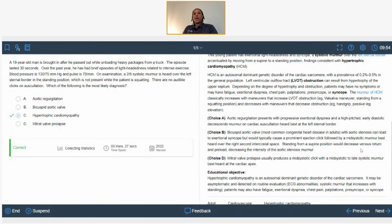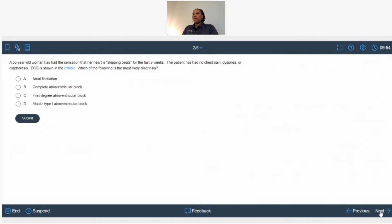Let's move on to our next question. This is also a diagnosis question. A 55-year-old woman has had the sensation that her heart is skipping beats for the last 3 weeks. The patient has had no chest pain, dyspnea, or diaphoresis. The ECG is shown in the exhibit. Which of the following is the most likely diagnosis?